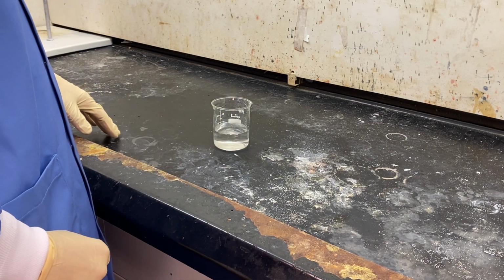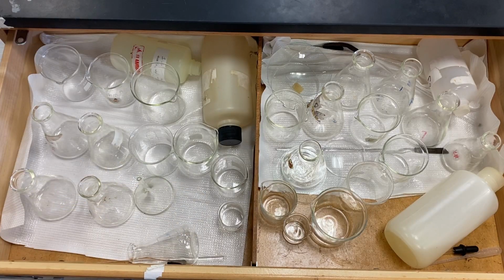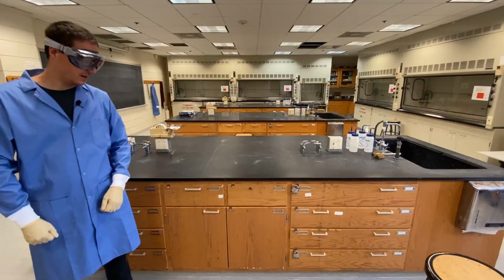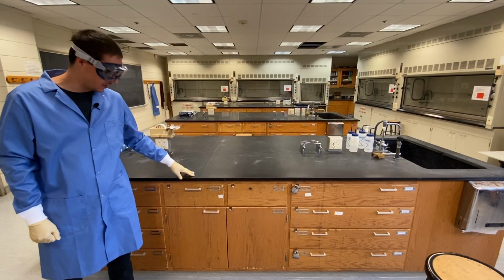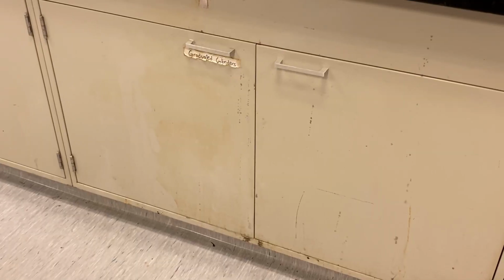It helps to keep any chemicals I'm working with about 6 inches into the hood so that no fumes escape. Most of the equipment or glassware you'll need is in your lab drawer. Make sure to use the drawer that corresponds with your section number. Equipment that is shared between sections is stored in the middle drawers and the cabinet. If you're missing a certain piece of glassware, it may be found under one of the fume hoods in these cabinets.